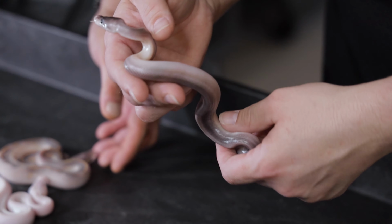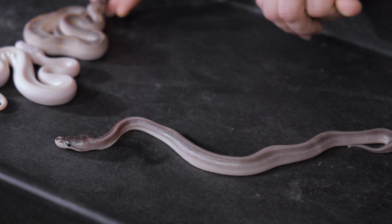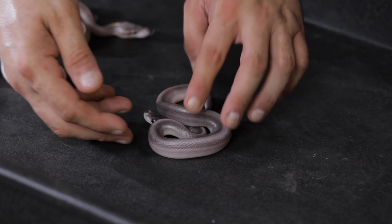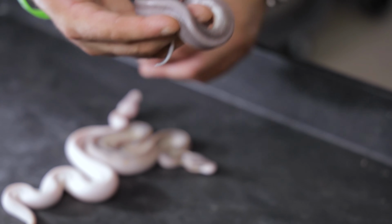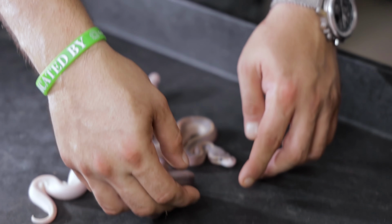This is the other animal. It has also not shed. I believe it's because it had a little bit of yolk sac that wasn't completely absorbed. So this animal will probably end up having a meal before it goes through its first shed, but it's beautiful. I mean, it doesn't look as nice as it did out of the egg now because it's technically in shed, but this is a silver animal, really beautiful.